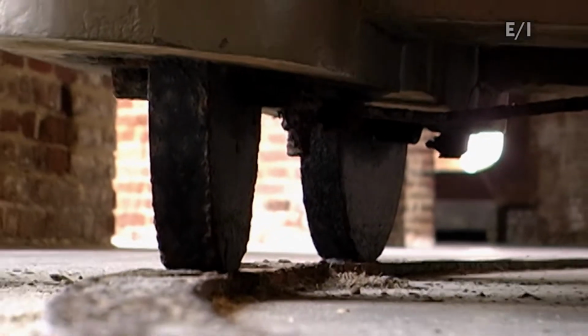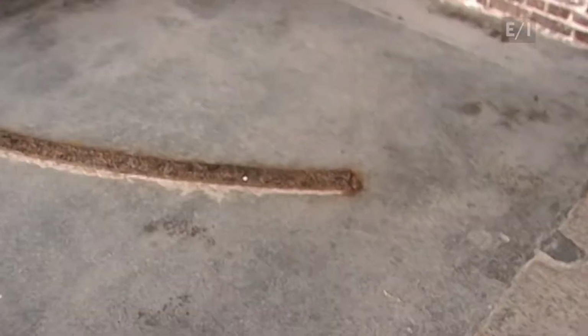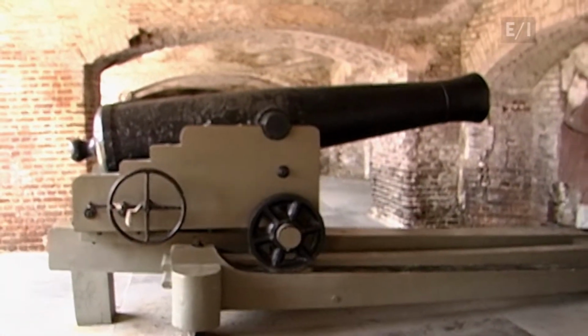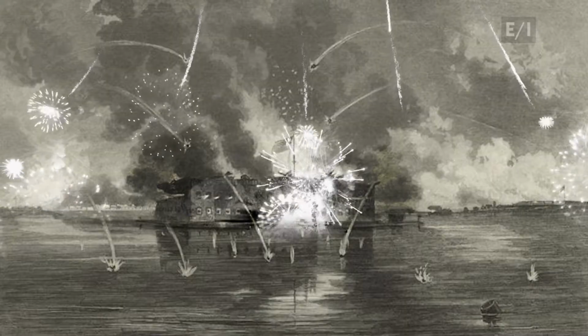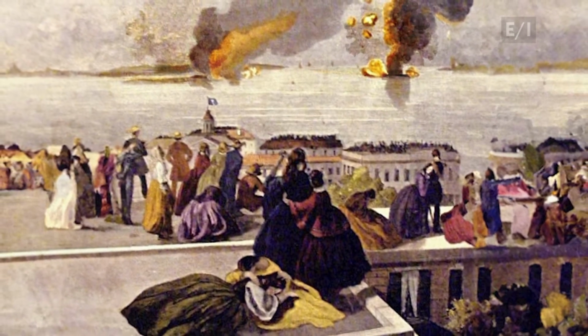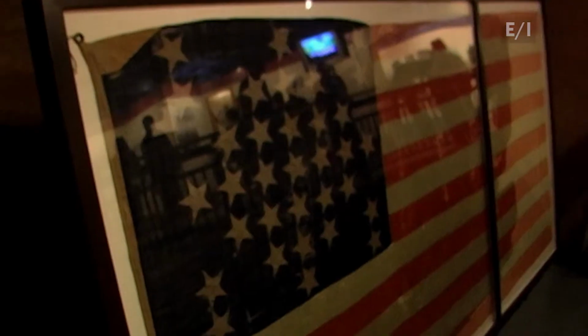To give the huge cannons a wider range of fire, they're mounted on wheels. Each cannon runs on what's called a traverse rail, and that's just how you move the gun side to side. Anderson and his men held out for 34 grueling hours. People in Charleston watched the fighting from rooftops and along the harbor. A ceasefire was finally arranged. Lowering the U.S. flag, the Union soldiers were allowed to leave with honor.